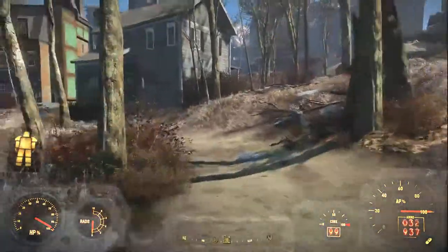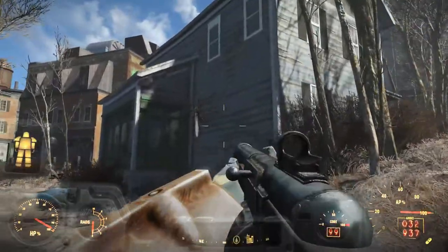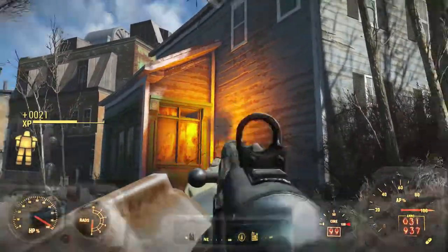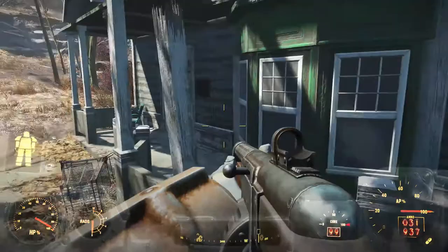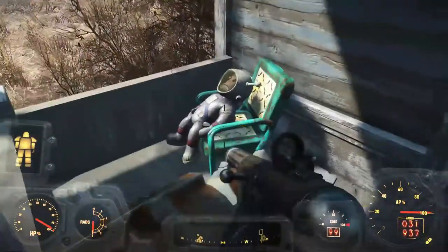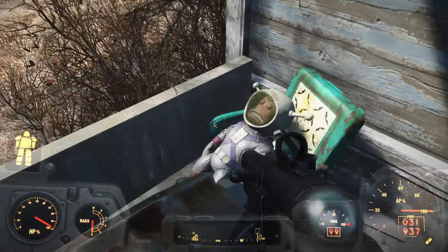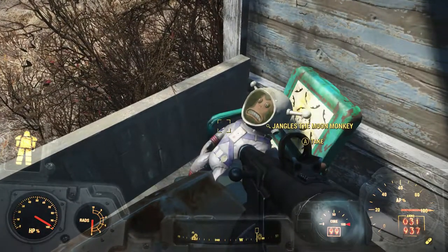Continuing around the perimeter of the reservoir, we eventually come to a house with a blood bug perched on the outer wall. After blasting it away, we can loop around to the front of the house, where we find Jangles the Moon Monkey sitting in a chair on the porch. You know, I found another one of these in the Secret Vault 81, and they're not getting any less creepy.